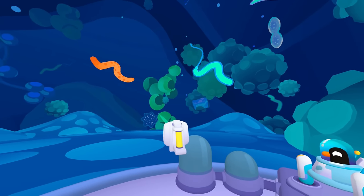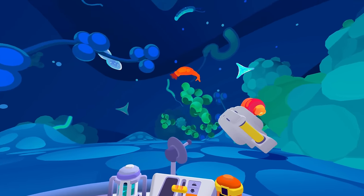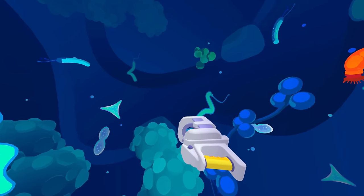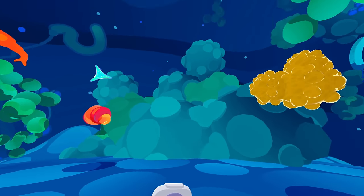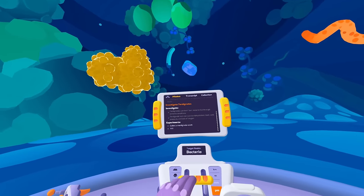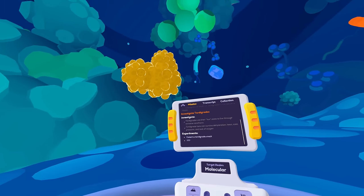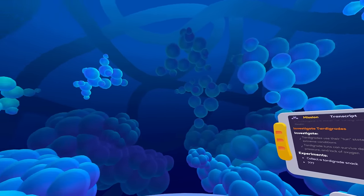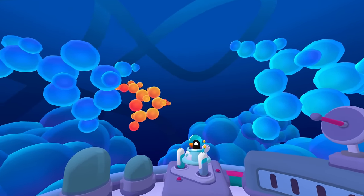All right, duck. There's gotta be a duck. Somewhere we would least expect a duck would be where the duck is hiding. But I don't see a duck. Maybe there's no more down here and we have to go back up. The laptop is a useful resource if you're ever feeling at a loss. I'm not feeling lost. I just need to find a duck. Can we get smaller? Oh, we're getting tiny. Oh, boy. It's so empty right now. I don't think we're supposed to be here, duck.